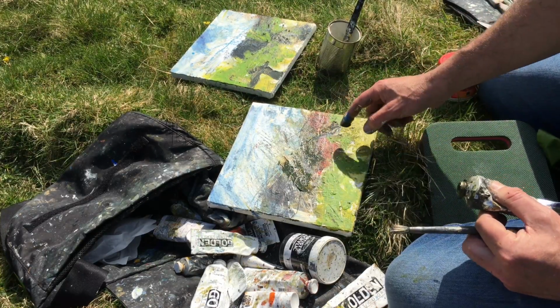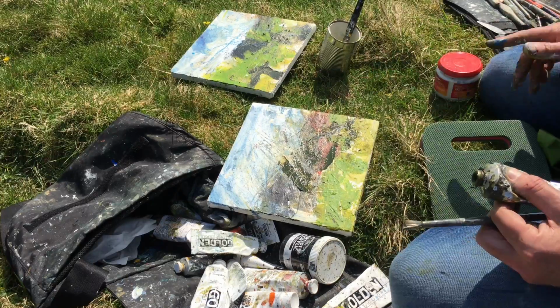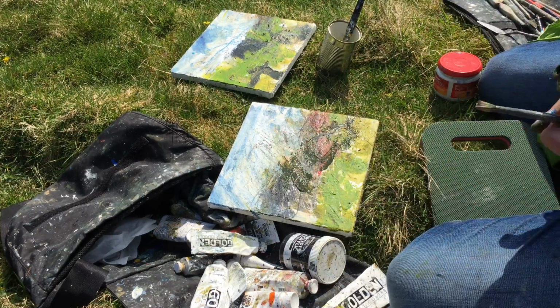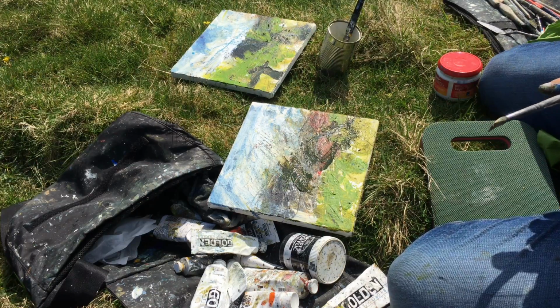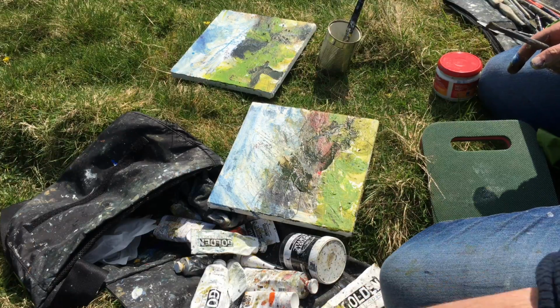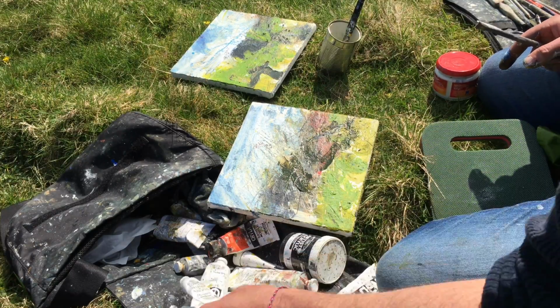So that's the beauty of having a couple on the go, or even three. You know, that could be good. Yeah, it's particularly, you know, when I'm working this kind of size, because you can get a lot done quite quickly on this scale.